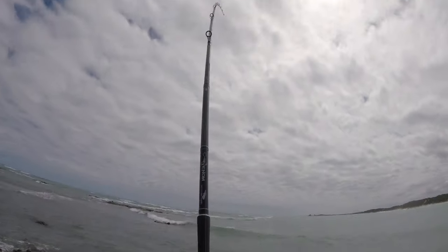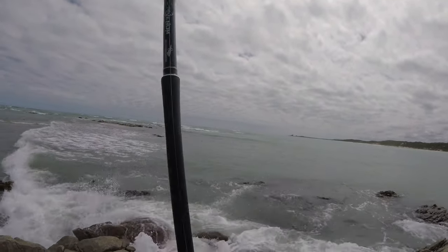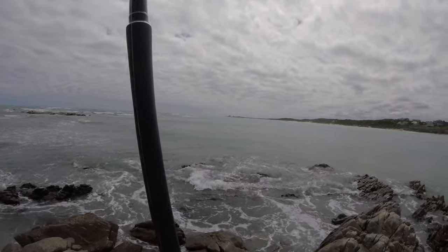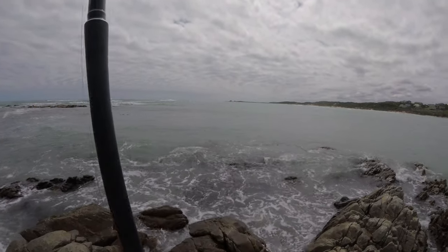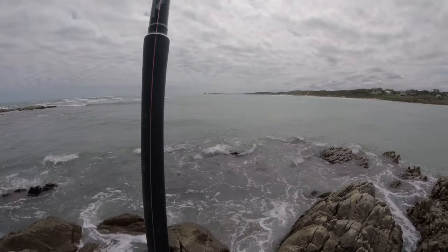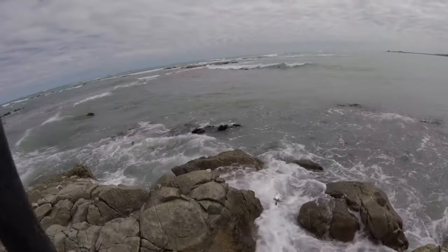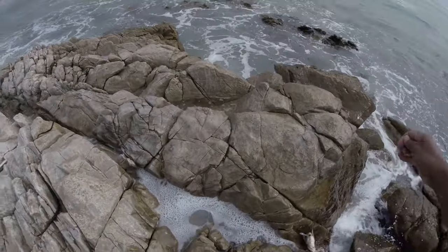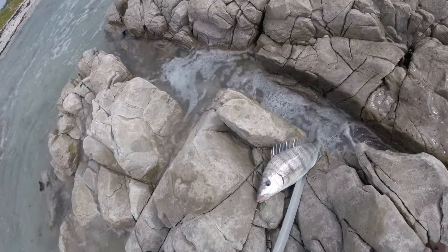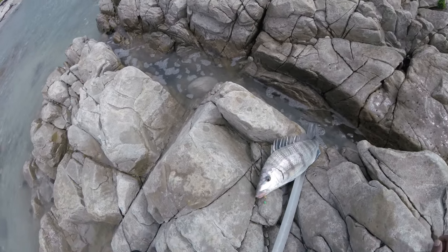Oh, whoa, whoa, what a fish! Steenbras, nice Steenbras. Oh, nice Steenbras, guys. Come here. Yes. Oh, what a Steenbras. Nice. Oh, that little one-hook circle got him in the corner there. I was scared he might break it off. Oh, these guys fight so hard.